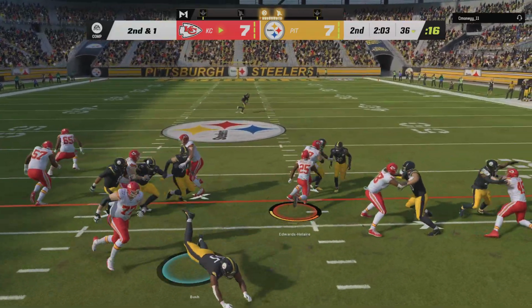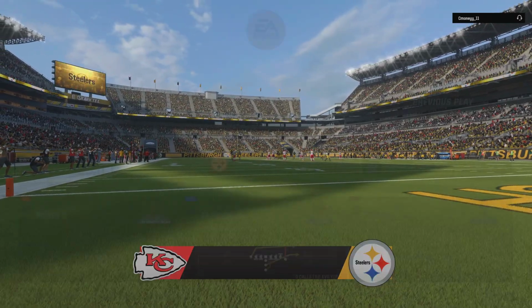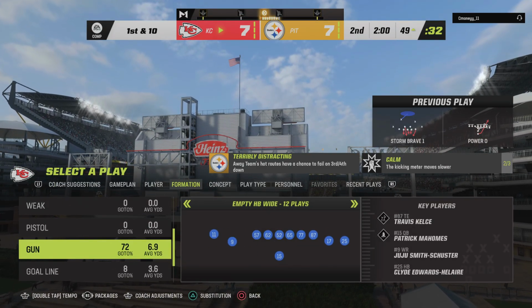On 2nd down, a run with Edwards-Helaire. And he'll be taken down, but not before he gets into enemy territory. We've hit the 2-minute mark of the first half. All knotted up at 7.